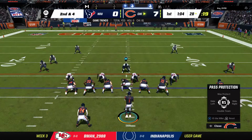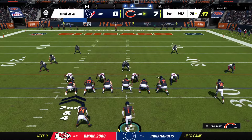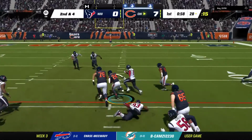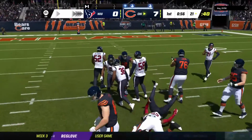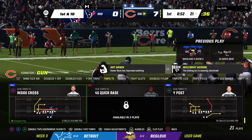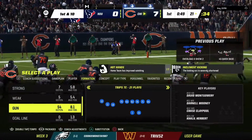Six yards on that last play. Here's 2nd and 4. On 2nd down, a run with Herbert. And he'll be brought down at the 21, just shy of the 20 in the red zone. That one, a first down pickup of 8.